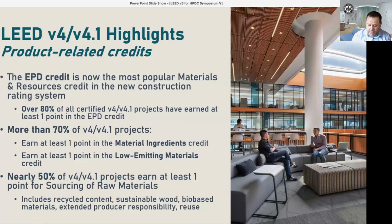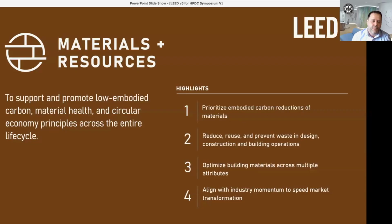And so since LEED version 4, we've tried to take a more holistic view of products and materials by having things beyond just single attributes and looking at the whole life cycle of products and material ingredients and health. And I think in version 5, we want to take that to the next level. So the vision for LEED version 5 materials and resources is to, what you see on screen here, support and promote low embodied carbon, material health, and circular economy principles across entire product and material life cycles.